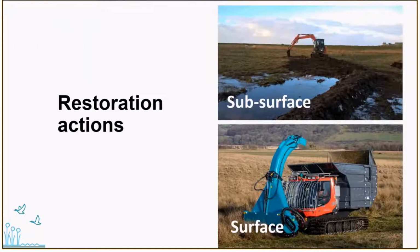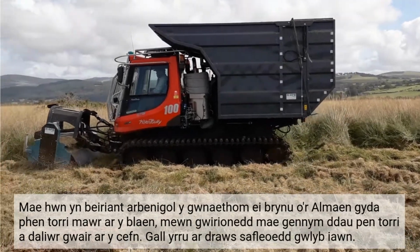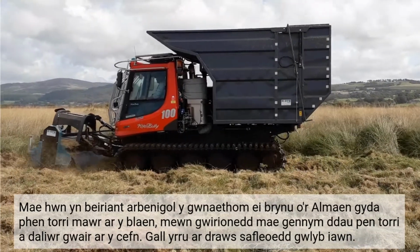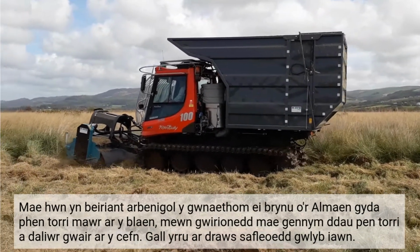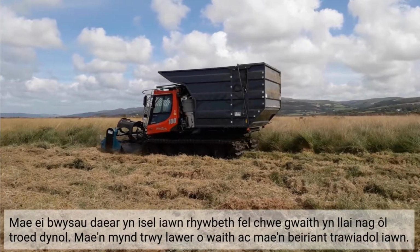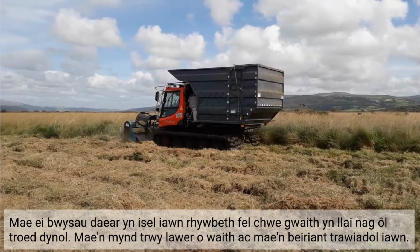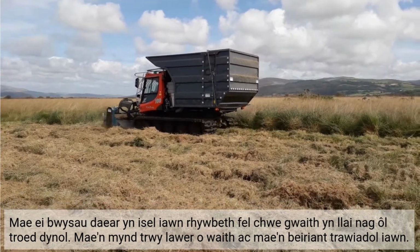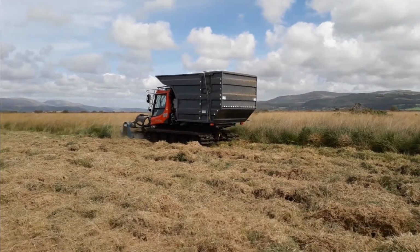So this is a specialist bit of kit we bought in from Germany with a big cutting head on the front. In fact, we have two of these and a hopper on the back. So it can drive across very, very wet sites. It's got a very low ground pressure, something like 6 times less than that of a human footprint, and can mow Molinia, and we can capture that in the hopper. It gets through a lot of work. Really impressive bit of kit.